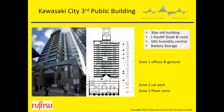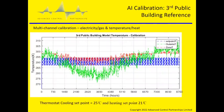Kawasaki City was one of Advanced Control's clients, and they wanted to integrate their local regional PV into a private wire network to heat and power their commercial office with the sunshine. So we modeled this building, and this is an example of the dynamic output over the year, the green being the outside temperature and the red being the zone temperature.